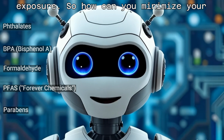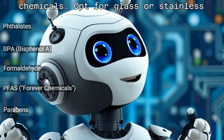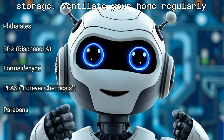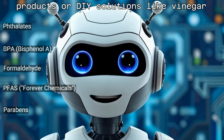So how can you minimize your risk? First, read labels carefully and choose products with fewer synthetic chemicals. Opt for glass or stainless steel over plastic, especially for food storage. Ventilate your home regularly to reduce indoor air pollution, and consider switching to natural cleaning products or DIY solutions like vinegar and baking soda.